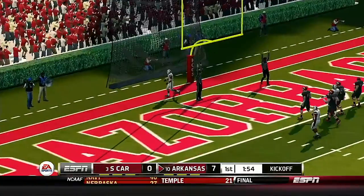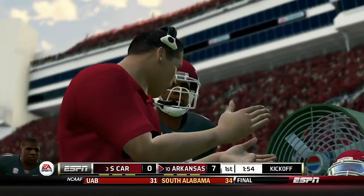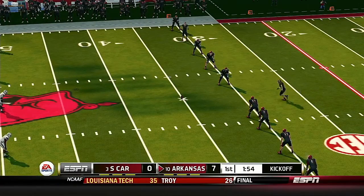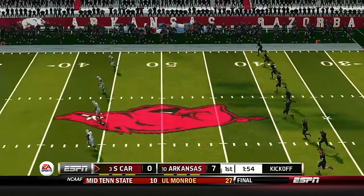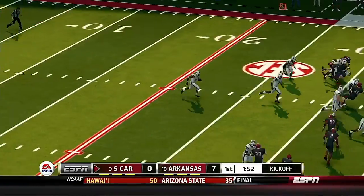And he converts the extra point. A 12 play, 74-yard drive. And they come away with 7 points. Brad, I thought that was a textbook drive. I thought they did a really good job of showing balance, mixing the play calling with the run and the pass. Just an overall well-executed touchdown drive.